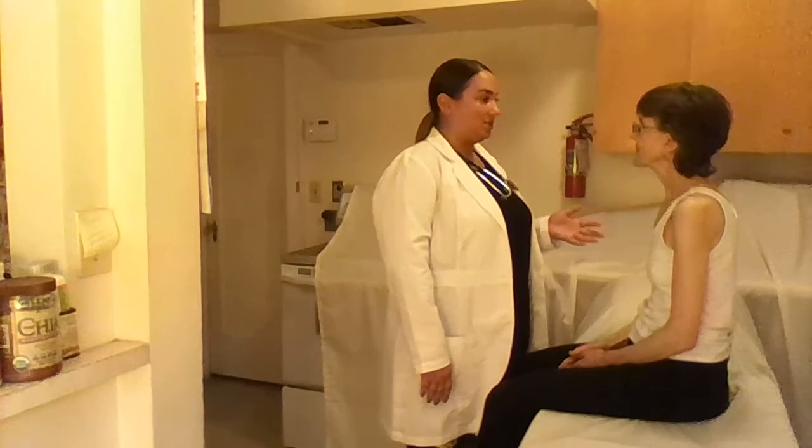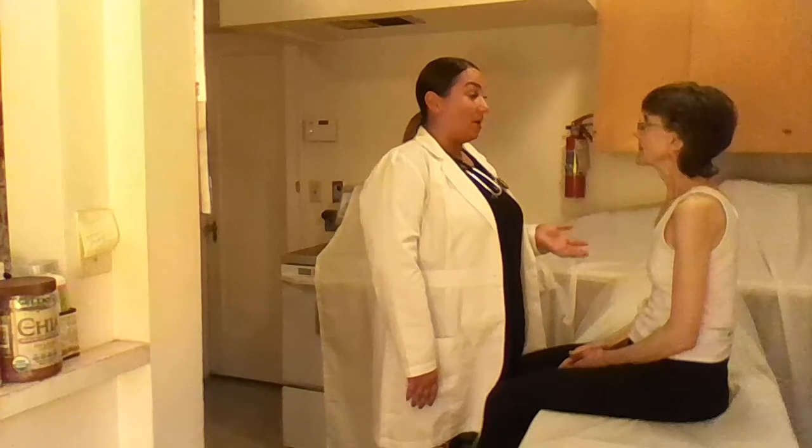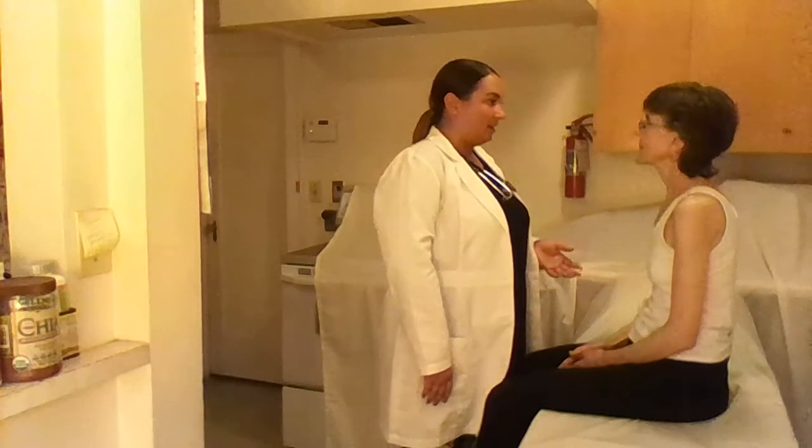So that would indicate too there's no superficial venous pattern issues. Looks like you're well perfused, circulation is good. Your body's getting oxygenated well from your lungs.